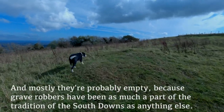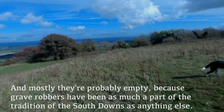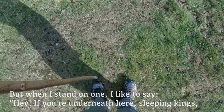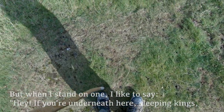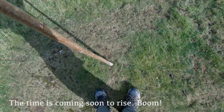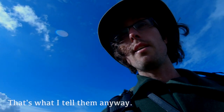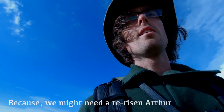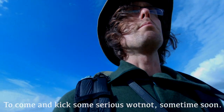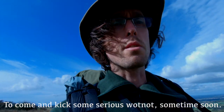And mostly they're probably empty because grave robbers have been as much a part of the tradition of the South Downs as anything else. But when I stand on one, I like to say, hey, if you're underneath here, sleeping kings, the time is coming soon to rise. Boom. That's what I tell them anyway. Because, you know, we might need a re-risen Arthur to come and kick some serious whatnot sometime soon.